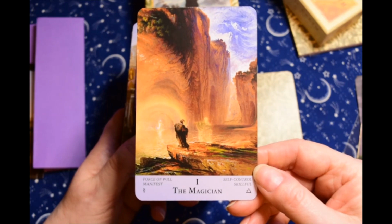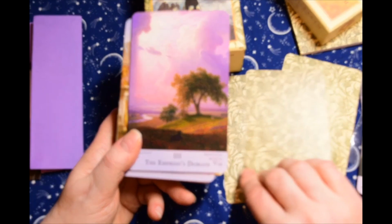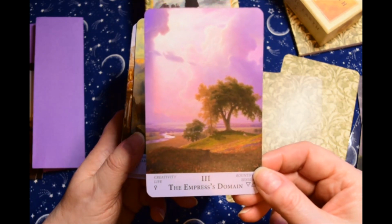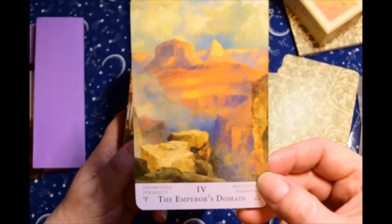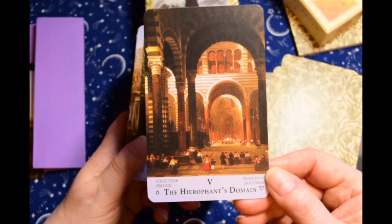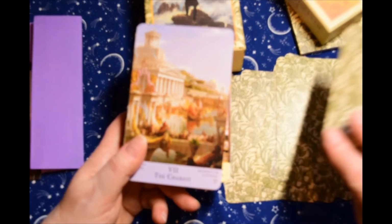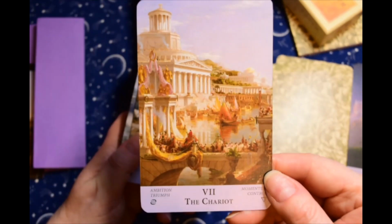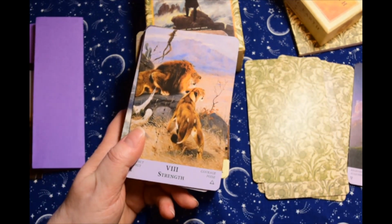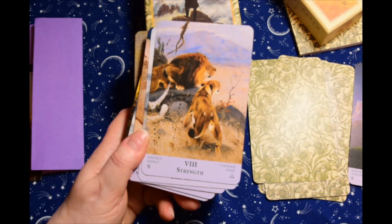Magician. High Priestess. So these are all collaged from, I think, 18th and 19th century works. I'm not really sure. Actually, I don't know that they're collaged or if they're just used on the actual card as is. I should check. I got the page up here. Let me see.